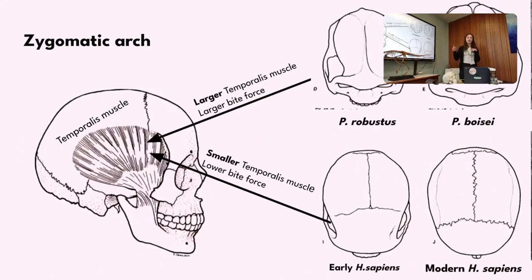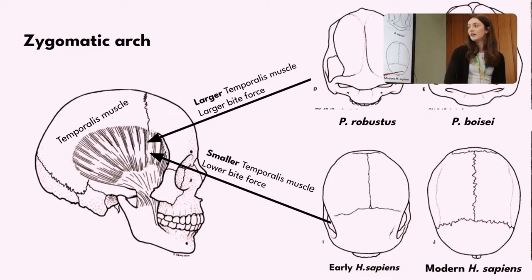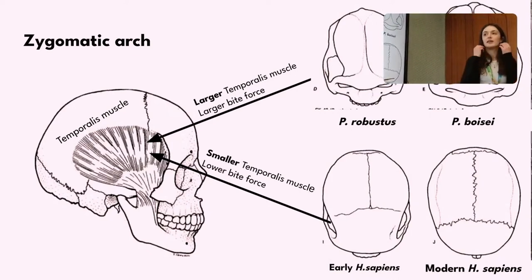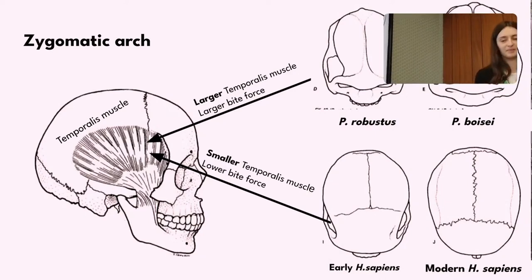Now I've mentioned a few times the zygomatic arches. These bits here, the cheekbones, those are the zygomatic arches, and that is where the temporalis muscle, in humans, originates, going through those arches and connecting to part of the mandible. Most fossil hominins, you're never really going to see muscle preserved. So we can make some inferences about those, how wide those arches are, and that can be indicative of the size of the muscle.